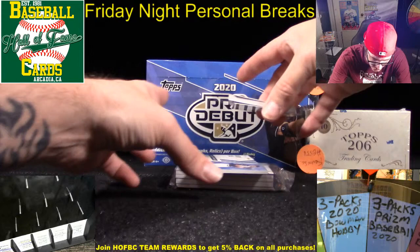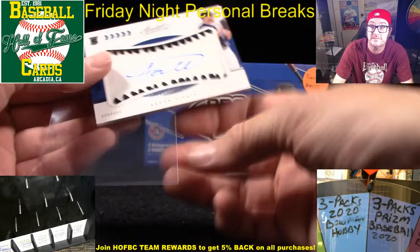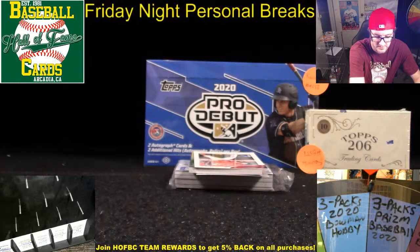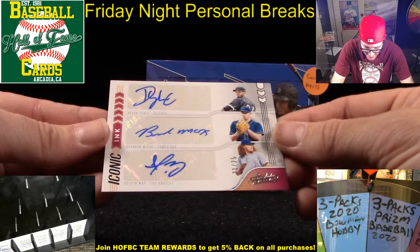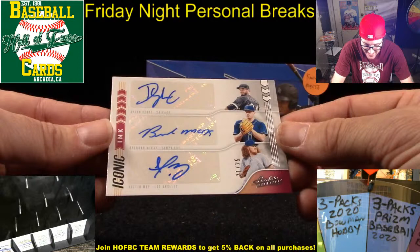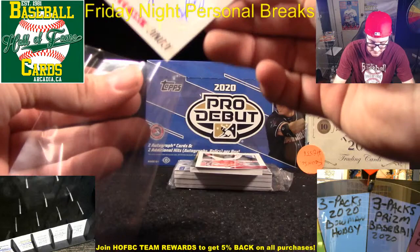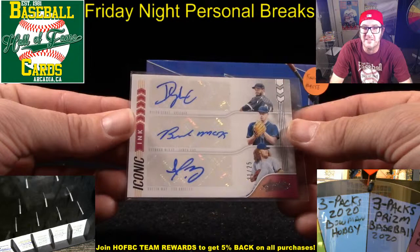Let's go right here with the first hit: Aaron Civale at a 125. There it is. Civale sweet spot rookie auto, 125. You got, how about an iconic ink triple autograph? Dylan Cease, Brendan McKay, and Dustin May, 12 out of 25. James L., nice. That's the first one of those we've seen, and we ripped a ton of Absolute. Triple auto out of 25. That's sick. Three great young arms right there have signed this card.